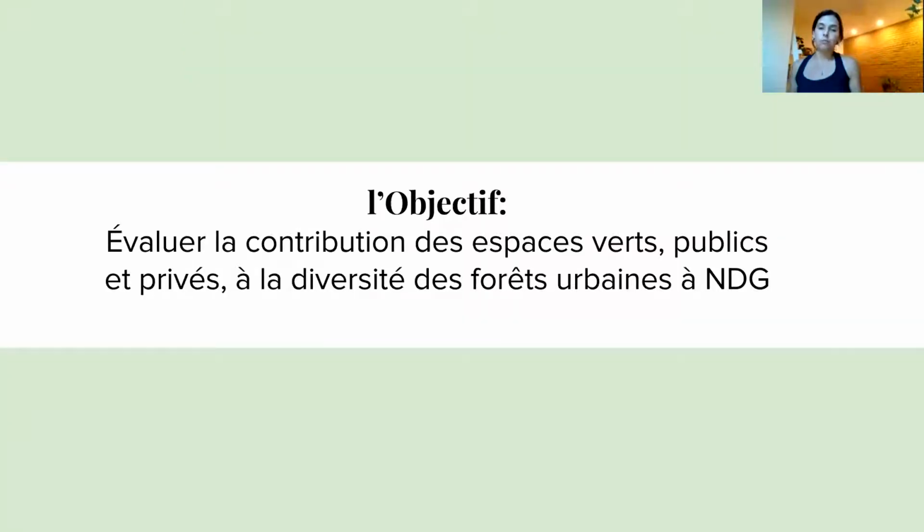And so the overall objective of our research is to evaluate these public and private green spaces within NDG and consider how this tree composition and diversity is benefiting our community.